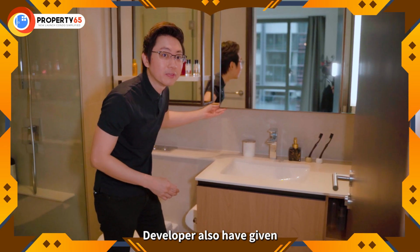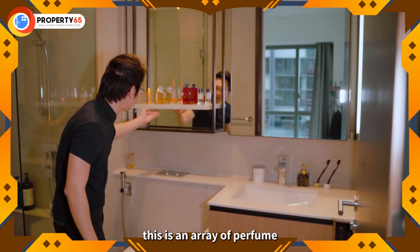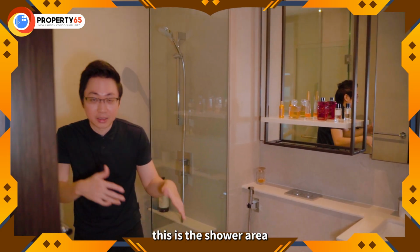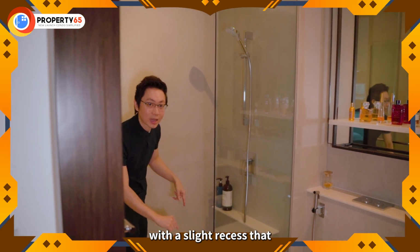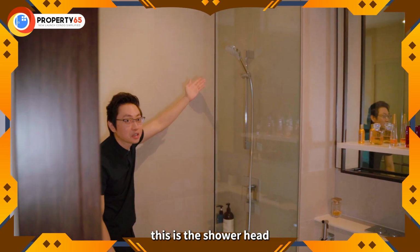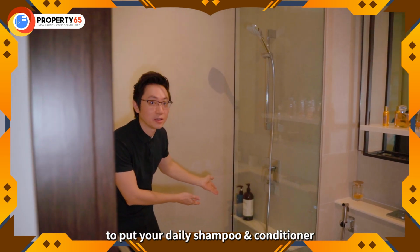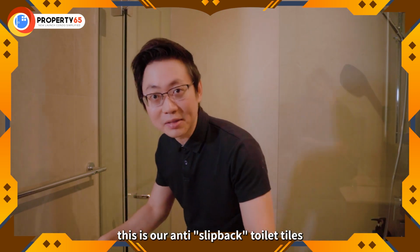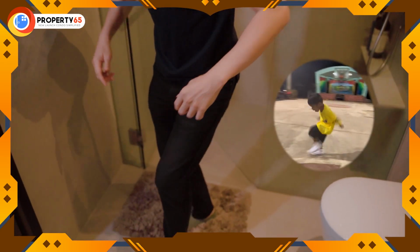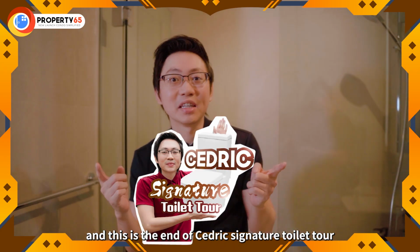This is the mirror. The developer has also given inbuilt light fittings for the mirror's vanity top. This is an array of perfume on top of exquisite toilet fixtures. This is the shower area with a slightly recessed depth so that there's no spillage out to the dry area. This is the balcony screen. This is the shower head countertop for you to put your daily shampoo and conditioner. And right over here, this is our anti-slip back toilet towels. And this is the end of Cedric's signature toilet tour.